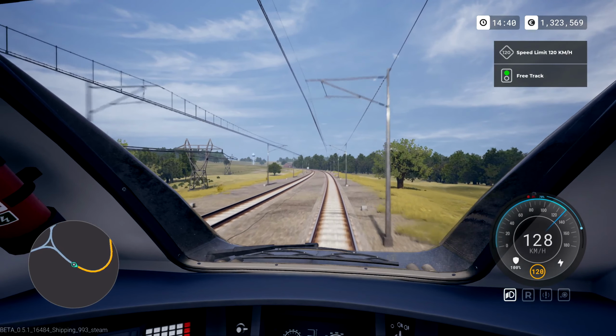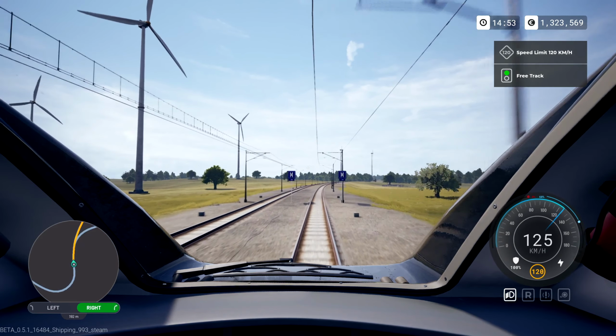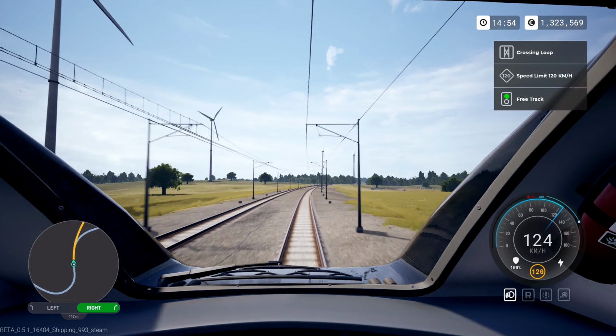This is nice. There's the wind turbines. A common sight for many a train goer nowadays, no matter which country you're in. Ah yes, this is the life. 120 kilometers per hour, free track, no traffic ahead, and you've gone the wrong way.